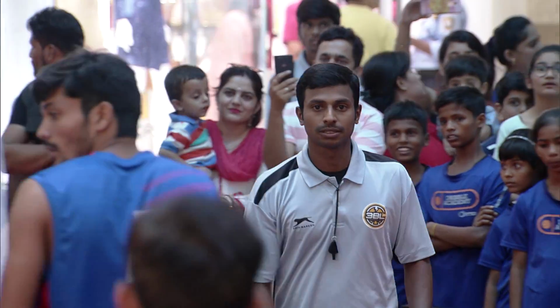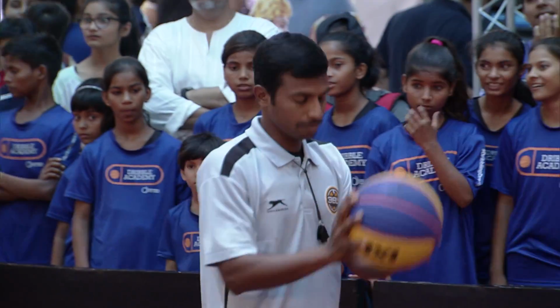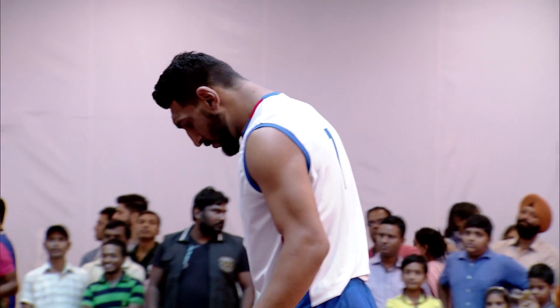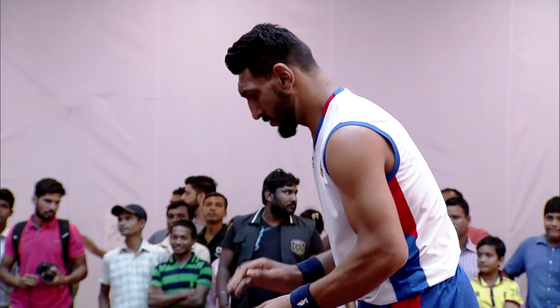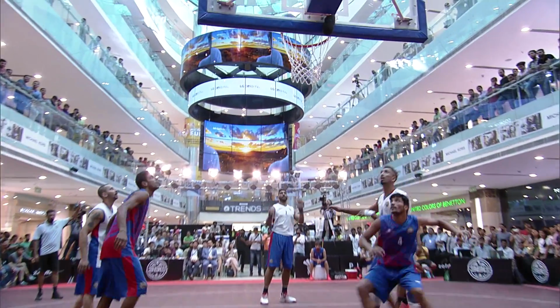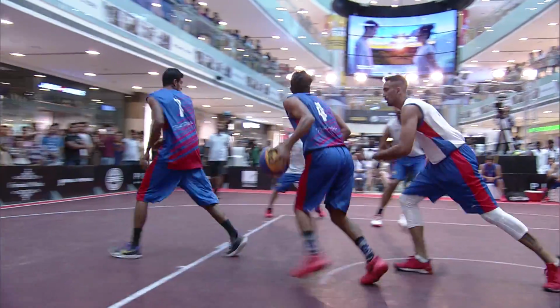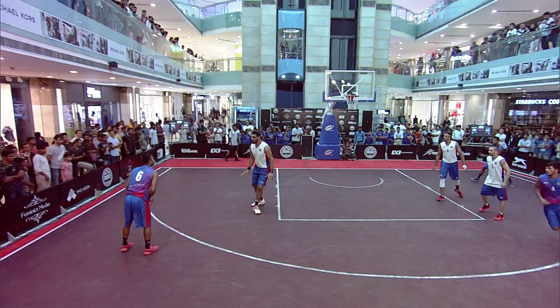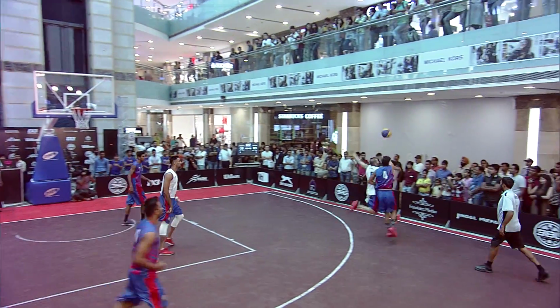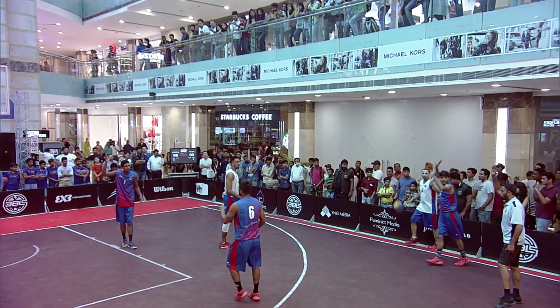And 1 for Satnam. Well, a very underrated change for Satnam from 5x5 to 3x3 is the size of the ball, because he's got such massive hands. He's been used to playing with a size 7 ball. This is a size 6 ball, of course as heavy as a size 7. But let's not underestimate how difficult it is to make that transition, especially with hands as big as Satnam's.